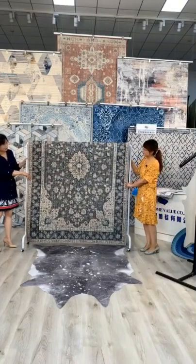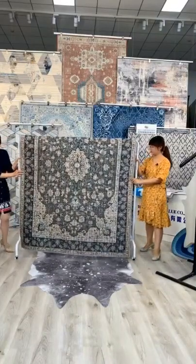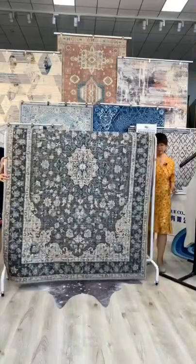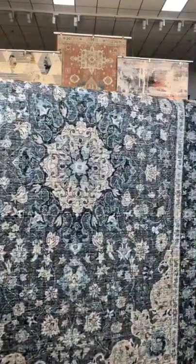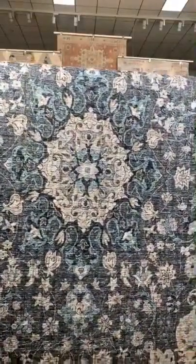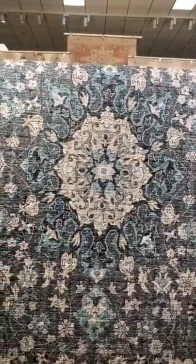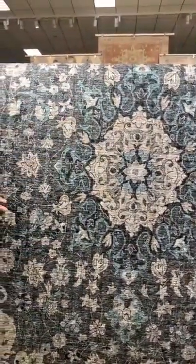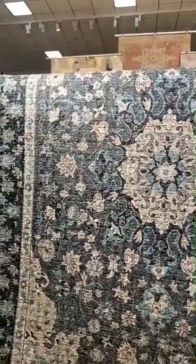Okay. Wow, this is really pretty. Yes, you can have a total looking of this rug. Okay, we can show the details to the screen. Can you see this clearly? Yes. Okay. We add some vintage effect, which makes the patterns look much more attractive here.